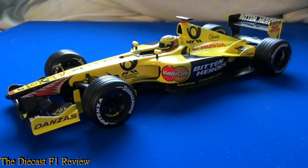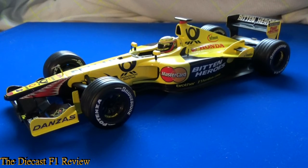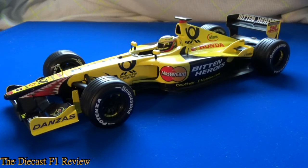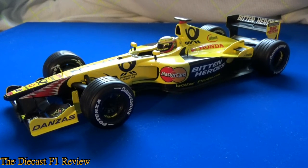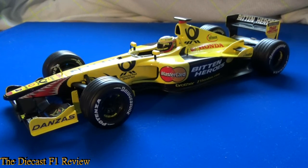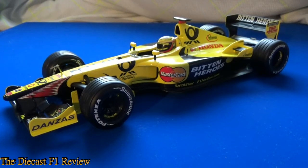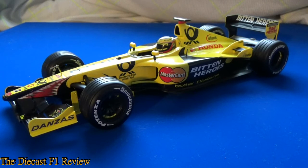Here today is the Jordan EJ11 from the 2001 Formula 1 World Championship, powered by Honda, and in the car is Jarno Trulli. The Jordan team went into 2001 with a lot of high hopes after what was a disaster in 2000 with their EJ10 car. The outdated Mugen Honda engines were very unreliable, and the car was difficult to set up and difficult to drive. Although being fast, it was nowhere near as competitive as their 99 car.